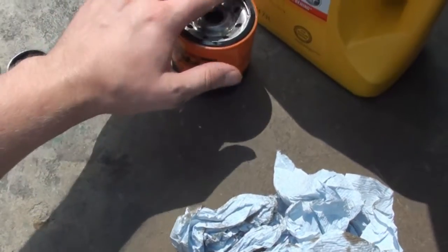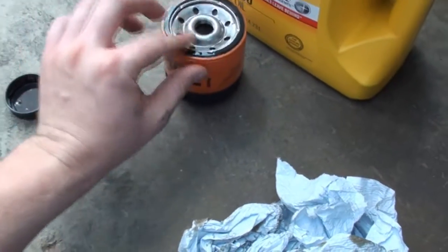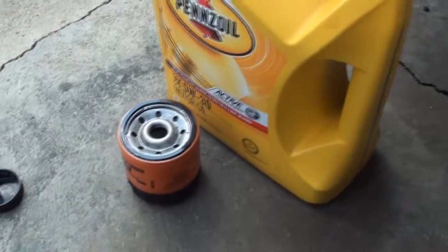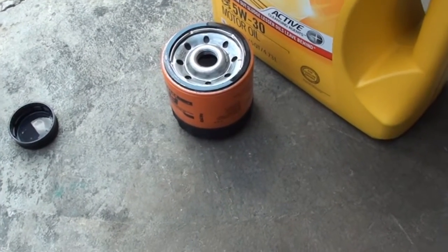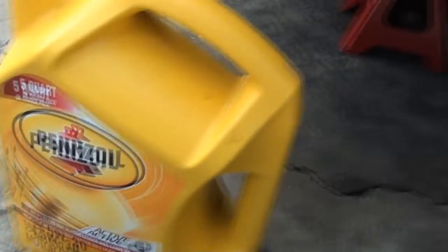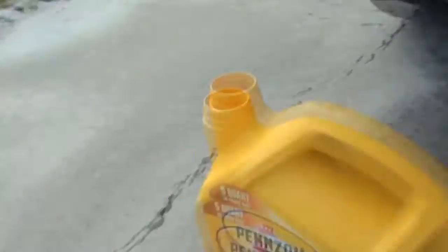Because if this doesn't get lubricated up here, there's a chance that it could stick from the heat. So when you try to take it off the following time that you have to change it, that gasket might not come off with the filter like it did on that one.